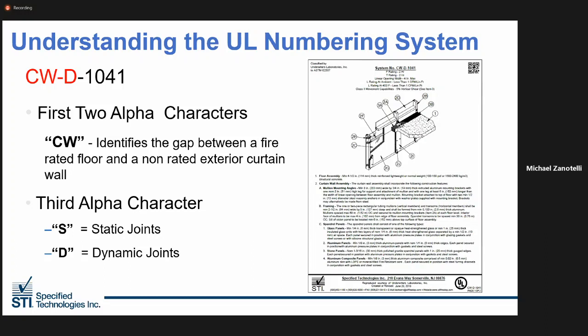Once you have that successful test, you are given a system number. Each lab has an alphanumeric numbering system. It's pretty simple to understand how these systems are labeled once you've read through a few. I'll quickly break down what everything means in a UL system, and then we'll take a look at an Intertek system. For perimeter fire containment testing, the first two alpha characters are CW, which stands for curtain wall, which means this assembly was tested per ASTM E2307 on the ISMA.